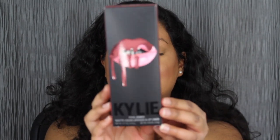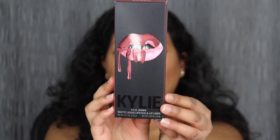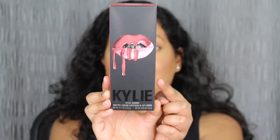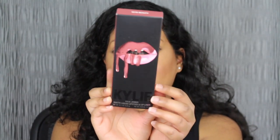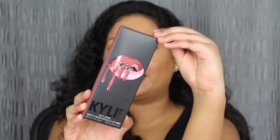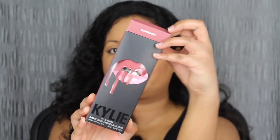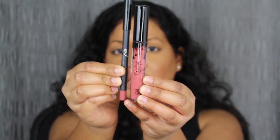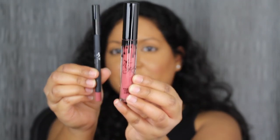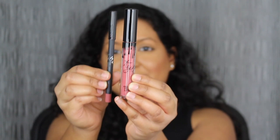Here's what the lip kit does look like. It does say Kylie Cosmetics. It does have this black matte packaging, which she did change her packaging, I think, just for Ulta Beauty. At the top, it does say Ulta Beauty. Let's open this up. This does retail for $29 at Ulta. When you do open up the packaging, you do get Kylie's lip liner, and then you do have the matte liquid lipstick. Let's go ahead and swatch both of these.